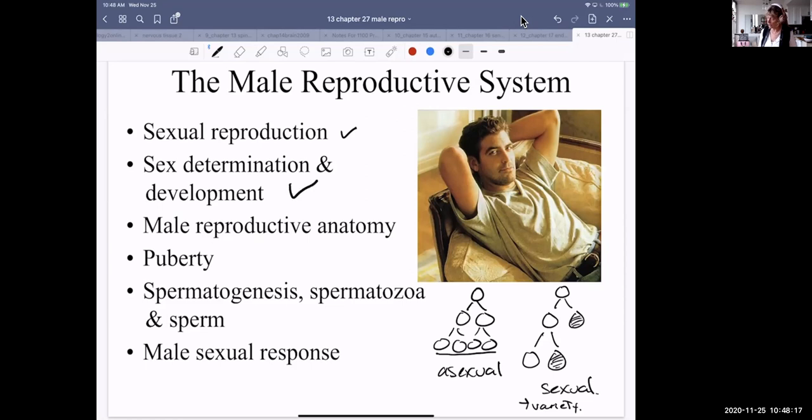Anyway, we'll talk about sex determination and development. The male reproductive anatomy we'll do today. We may or may not get around to talking about puberty, but perhaps on Thursday or tomorrow. And then spermatogenesis, the spermatozoa and sperm, and the male sexual response.